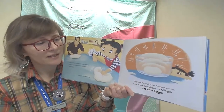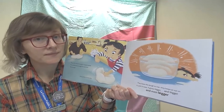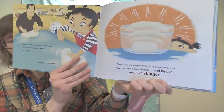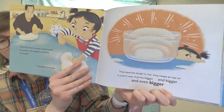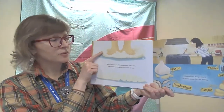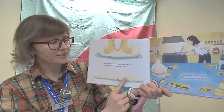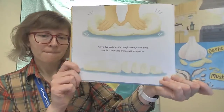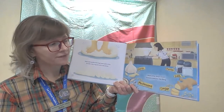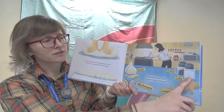They leave the dough to rise. Amy keeps an eye on it just in case. It grows bigger and even bigger. Amy's dad squishes the dough down just in time. He rolls it into a log and cuts it into pieces. Meanwhile, Amy's mom seasons meat for the filling. She uses garlic, mushrooms, ginger, salt, and pepper.